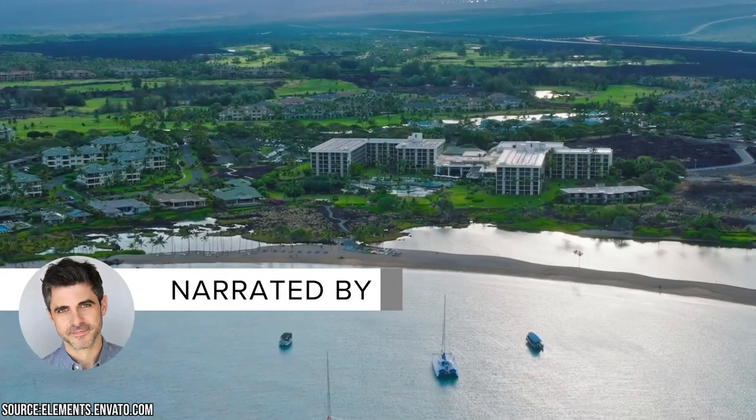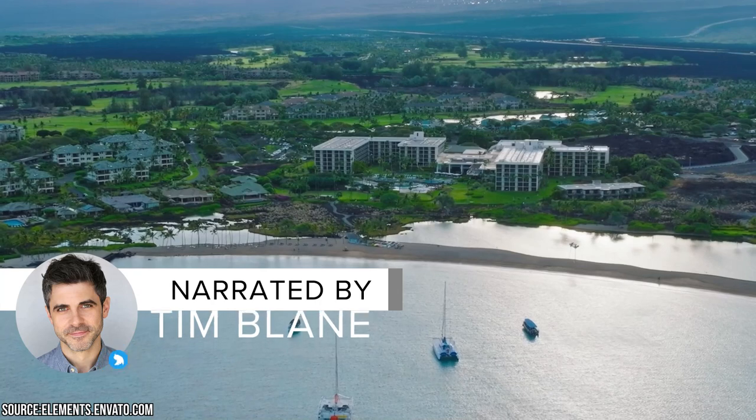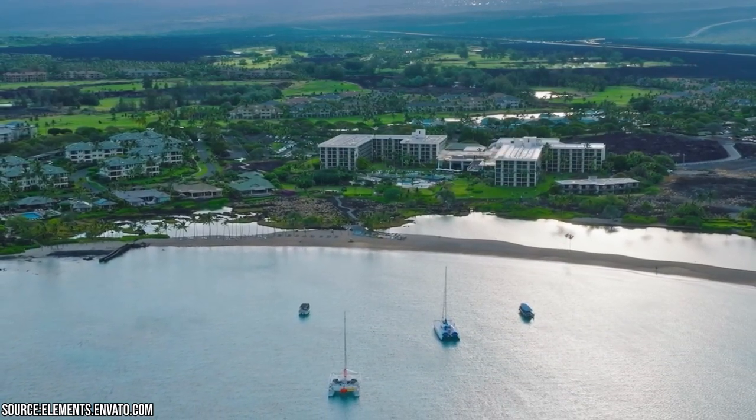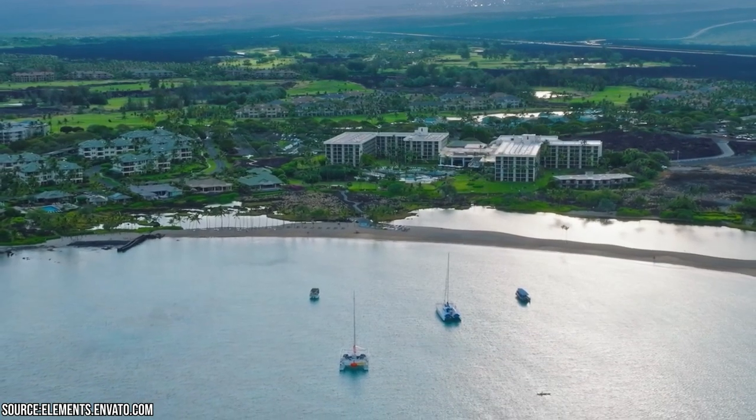Are you inspired by hiking through epic tropical landscapes? Have you ever wanted to stand close to broiling lava fresh from the ground? Do you want to swim with manta rays? Well, Big Island Hawaii offers you the chance to check more than one of these items off your vacation bucket list in just one trip.